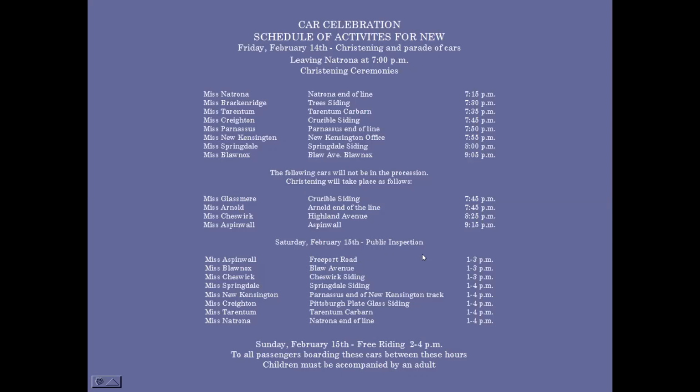And then on Saturday, the next day, they had a public inspection where you could go and view the cars between 1 and 3 o'clock. To continue on the next day, between 2 and 4 on Sunday the 15th, you could ride the cars for free. Now, I'd also note that children must be accompanied by adults.